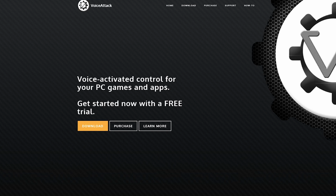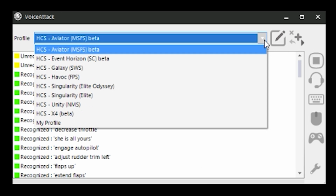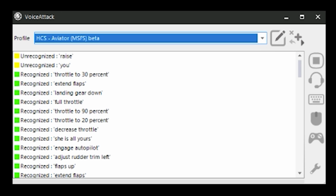In order to use Aviator, you need to purchase and install another product called Voice Attack, which costs $10. This basically loads the Aviator software and is a communication tool between Aviator and the sim, which interprets your voice and assigns a command based on what you say. Before using this, you'll need to train your PC to understand and interpret the voice through the settings. The more you do this, the more accurate and reliable it will be when using your voice to fly. The way the Voice Attack works is once it's installed, you have to choose the HCS Aviator MSFS Beta profile. So you can see here as I speak, it interprets the words and gives the command.